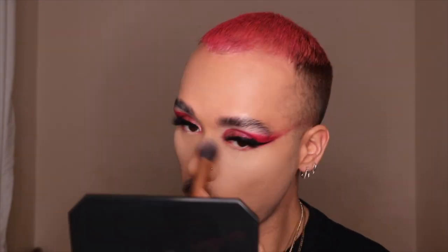God, my face looks so bright. I actually want to do something kind of cute on my under eye. It was an idea that I had. I don't know if it's gonna work, but we're gonna try it. I'm gonna dust away some of this powder. I didn't really leave it on for very long, but it definitely did set and brighten my under eye. Also, look how flat it looks.